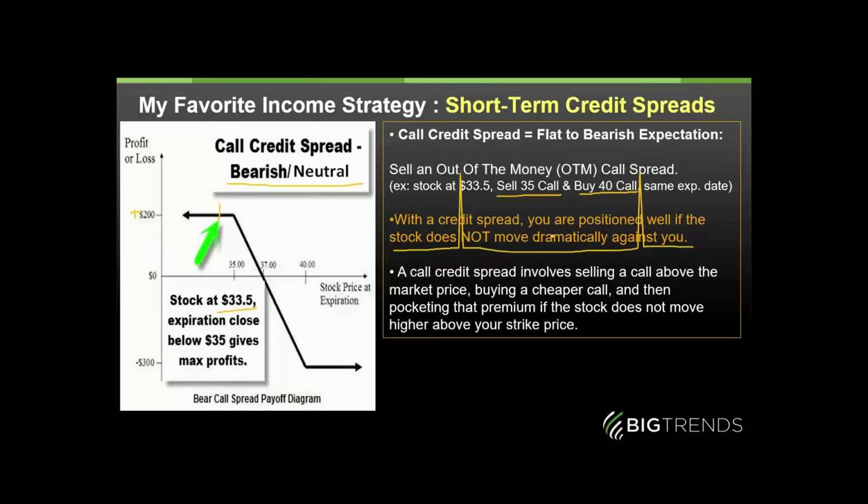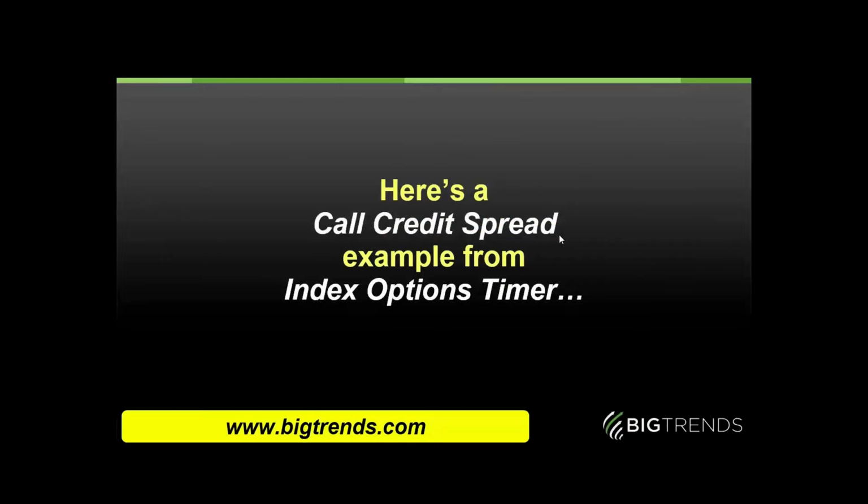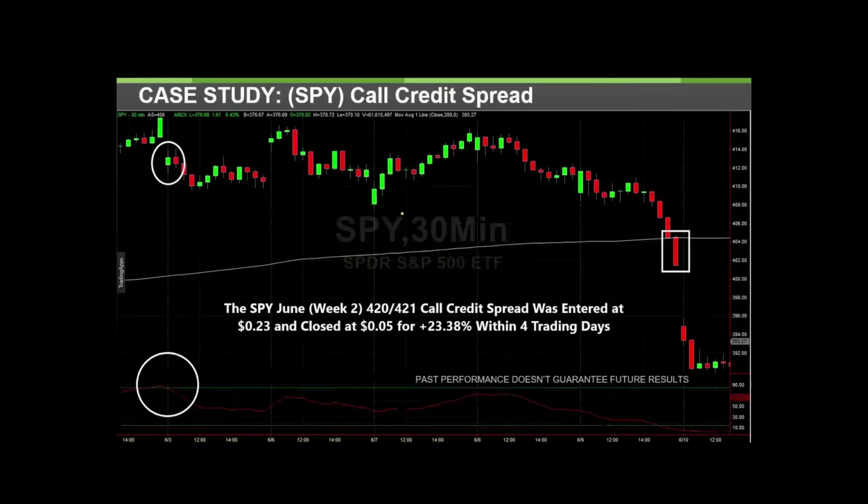So don't do this on earnings or takeover stocks. It could gap way up. Just do it where you think the stock's at a short-term high. So here's a call credit spread example from our index options timer service on the SPY again, where we were saying, look, we're coming out of our overbought mode on this oscillator here. So we're actually betting on the downside right here.